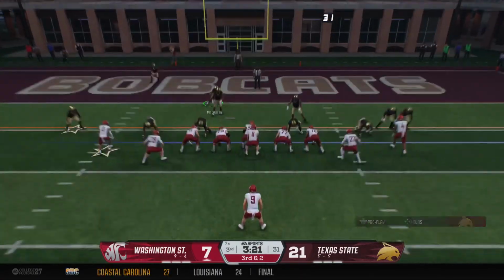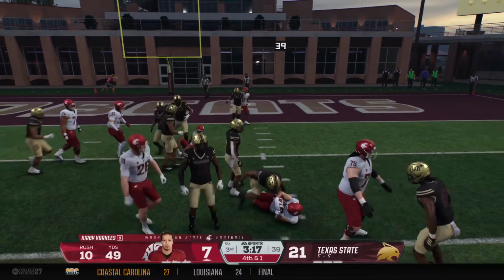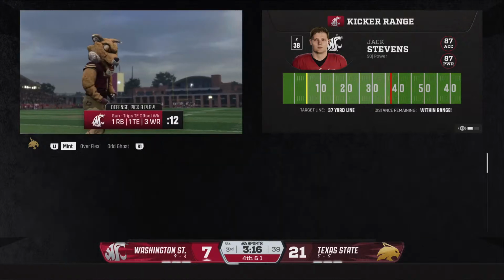Third down. Drives inside. He gets nothing. Nowhere to go, and it'll be fourth down.